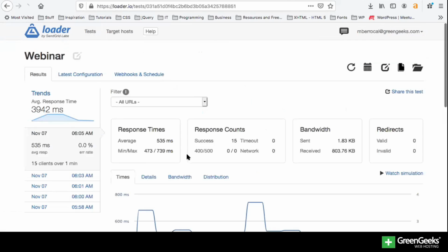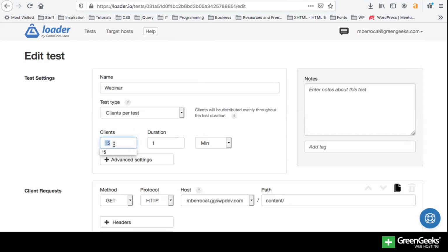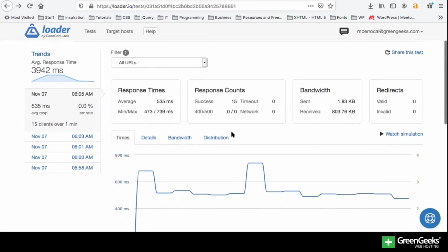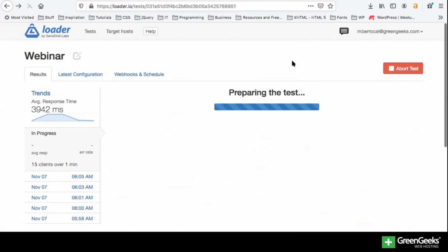I'm going to do the webinar test. This webinar test, as you can see here, basically simulates 15 clients visiting that URL in over 1 minute. Obviously, you could change that if you go to edit test over here, and you can change it to 30, you can change it to 150. The more users you send, the more stress you're going to put on your server. So we're just going to do 15 because I think that's a reasonable test. It can simulate an actual site. You can watch your statistics to know how many visitors you have, but I think 15 is a good reasonable number to start. So we're going to run this configuration and let this guy go.